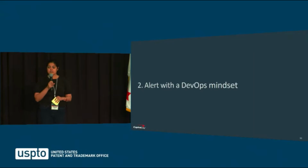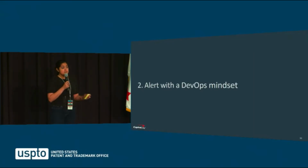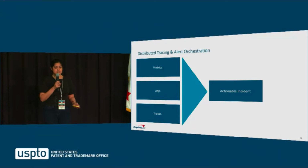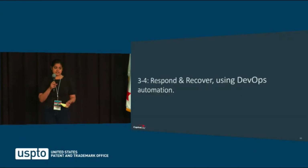Next step is to alert with the DevOps mindset. So all these monitoring tools are wonderful, but they give us so much data that we need to incrementally improve how we respond. So what I'm talking about here is intelligent alerting, filtering out the noise. And if we can do that successfully, then we can actually leverage distributed tracing throughout our application stack to be able to correlate events between infrastructure and application. So again, using that DevOps mantra of breaking the silos.